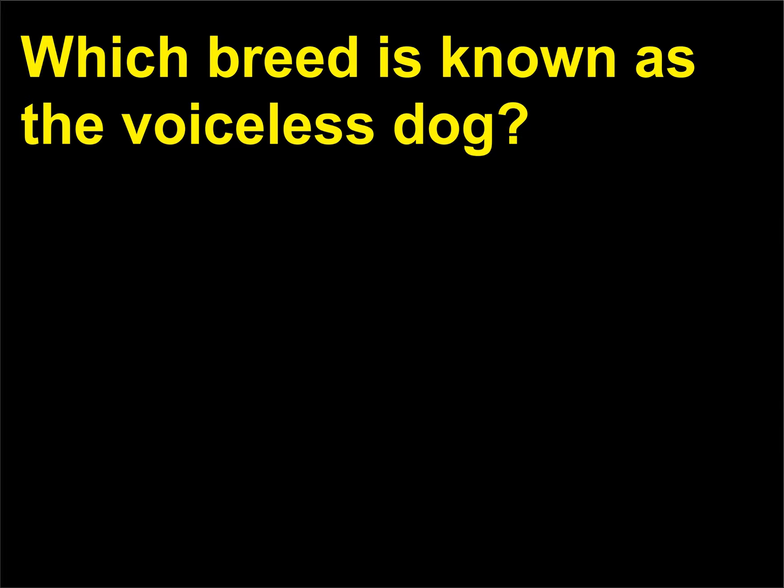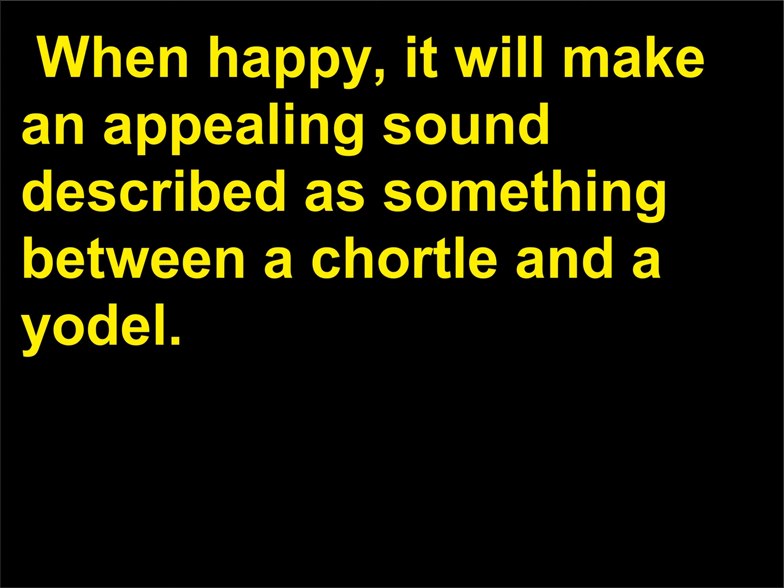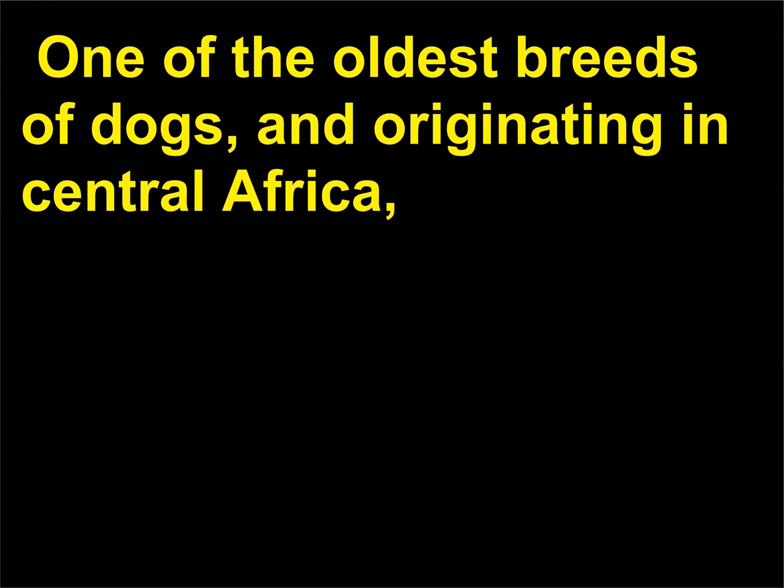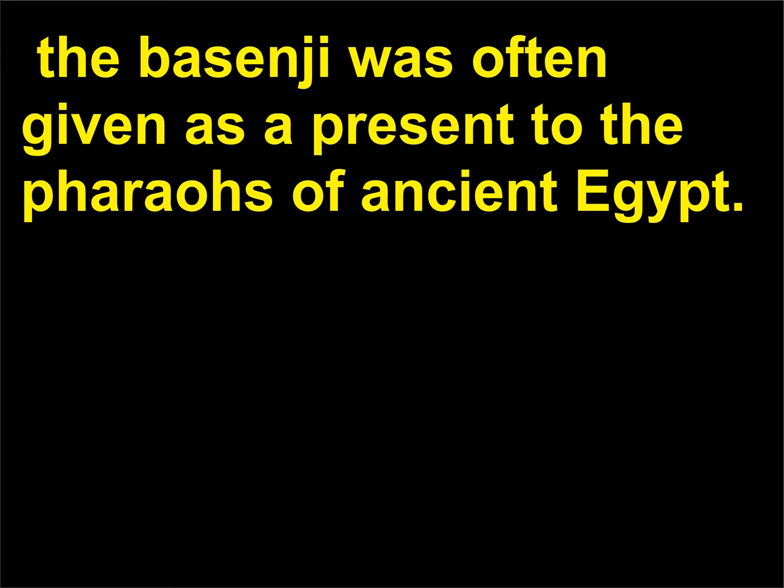The Basenji dog does not bark. When happy, it will make an appealing sound described as something between a chortle and a yodel. It also snarls and growls on occasion. One of the oldest breeds of dogs, and originating in Central Africa, the Basenji was often given as a present to the pharaohs of ancient Egypt.